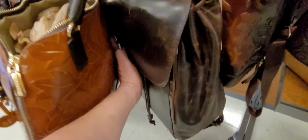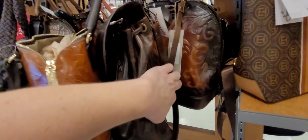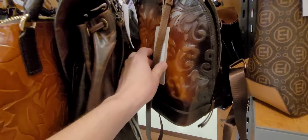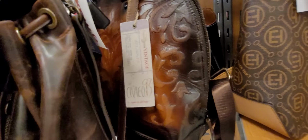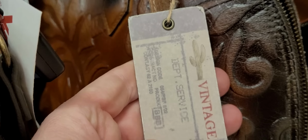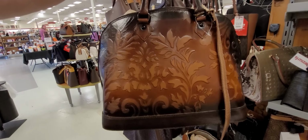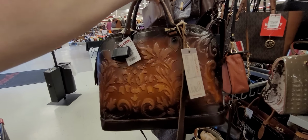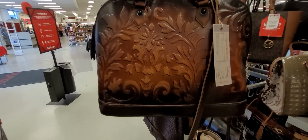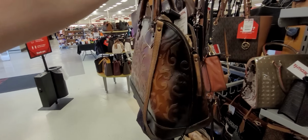Italian bag. What is this backpack? Why don't they ever sell men's backpacks that are fancy? Okay, I like this one a lot. This is vintage, made in old Italy. Now, I don't know what that means, but look at this. Made in old Italy. Let me show you that. I don't know anything about old Italy and new Italy, but this is made in old Italy.